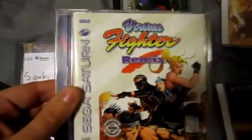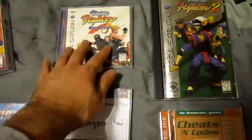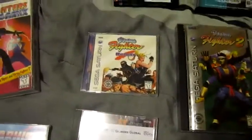I got Virtua Fighter Remix for the Sega Saturn finally. I've been looking for this one. I got it at the game shop. And it's much better than Virtua Fighter, the original Saturn version, but you guys should all know that.